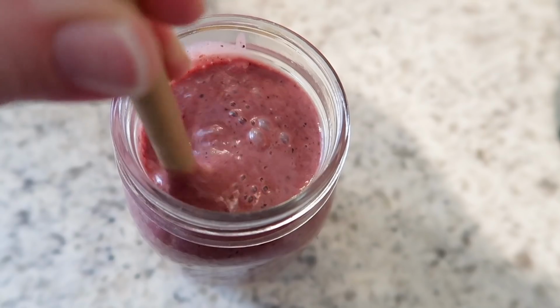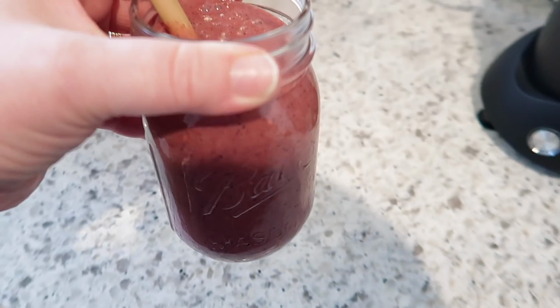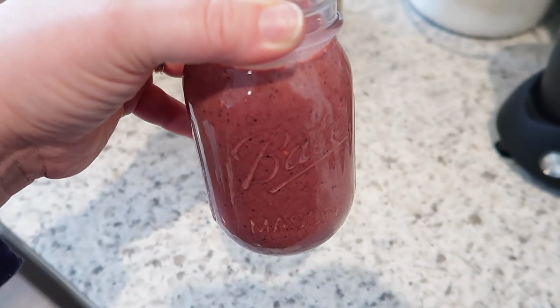I use these superfood powders in my smoothies, in my oatmeal, and today I'm going to be sharing how you can use them in some energy bites.